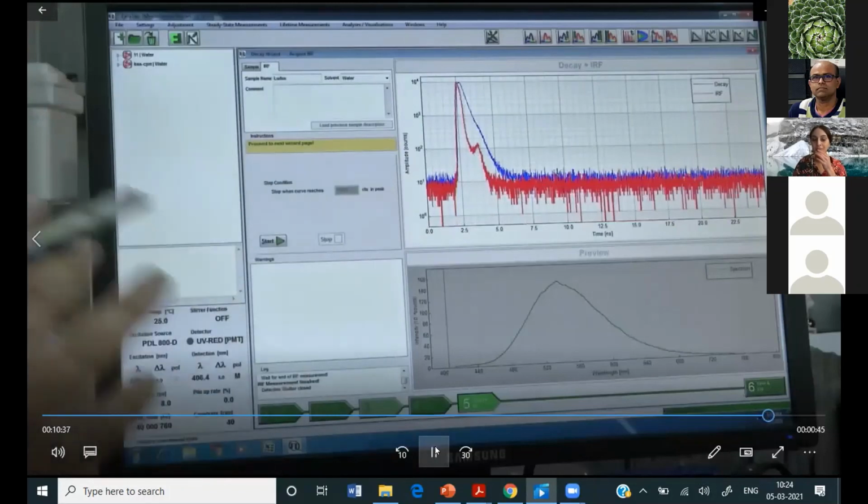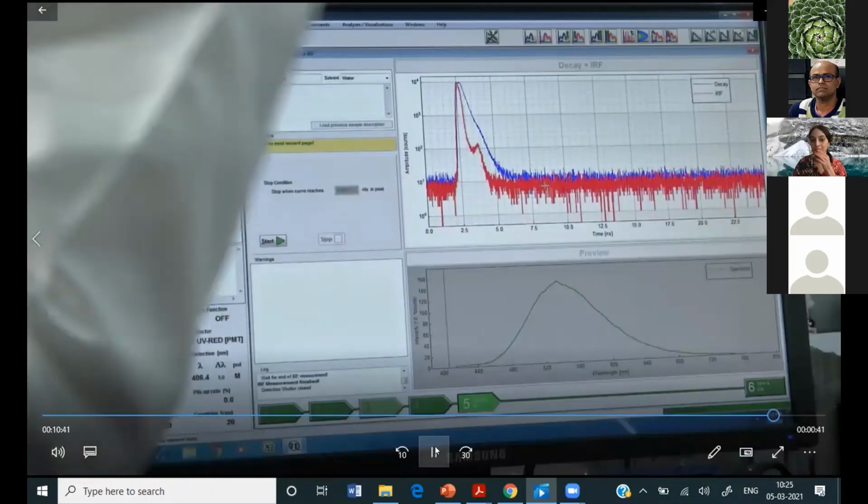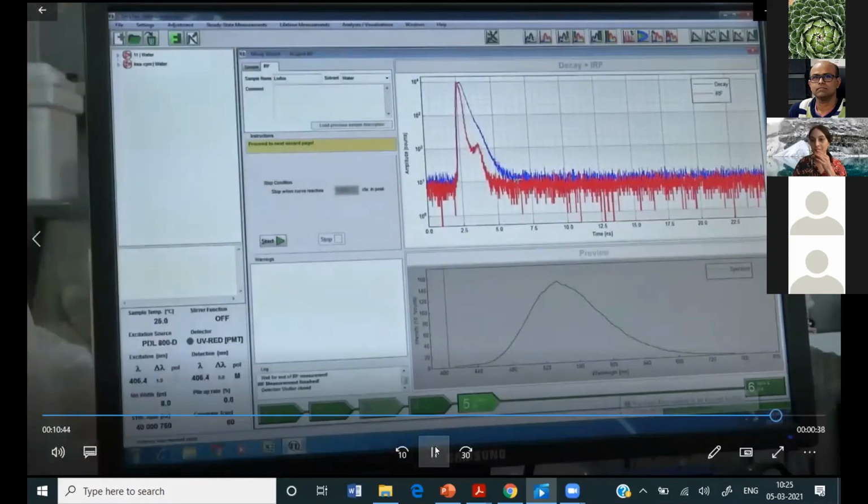The lifetime of the fluorophores is typically in the order of nanoseconds. It can be a few hundred picoseconds, or it can also be very long, like 100 nanoseconds. It depends upon the fluorophore.